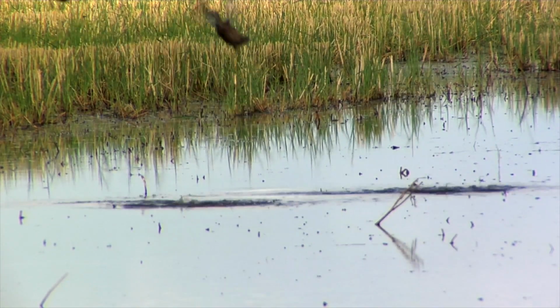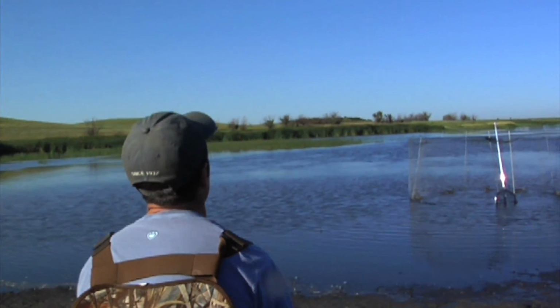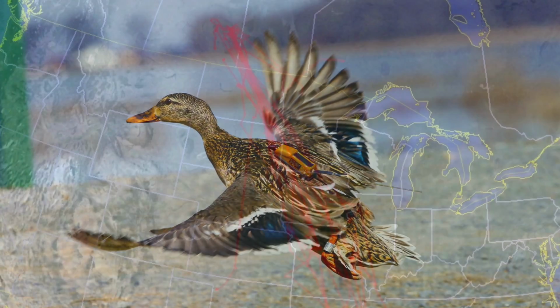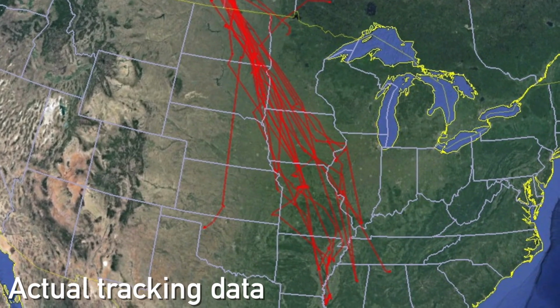With the new technology that's out, we can attach satellite transmitters to these birds and actually see where individual birds go across time. These new transmitters are solar powered, and then they transmit a GPS location to satellites 4 or 5 times a day, and then it's basically emailed to your computers.